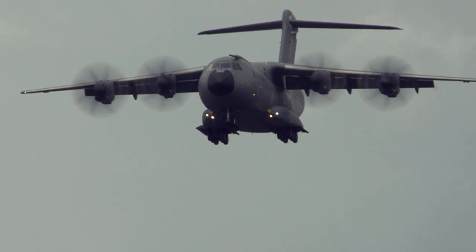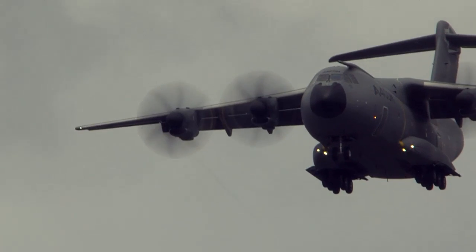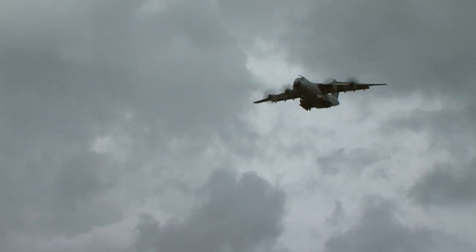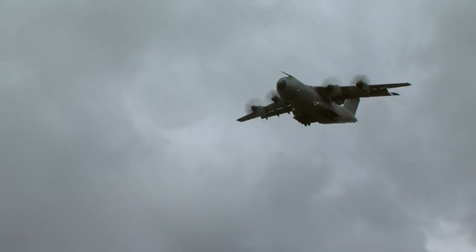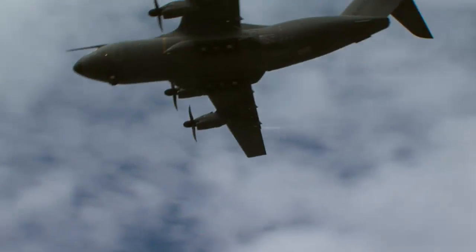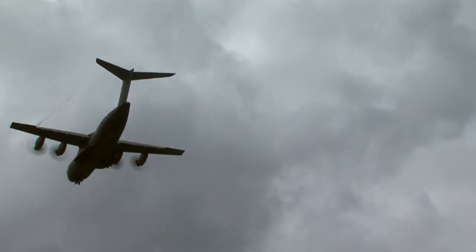Operating at speeds around about 300 knots, which is what, 345 miles an hour, something like that. Coming in for probably a steep approach to landing. We didn't have this yesterday because the weather was so vile. Unless it's a flyby. I think that if he does it from there, that's going to be really good. So that is going to be a flyby.